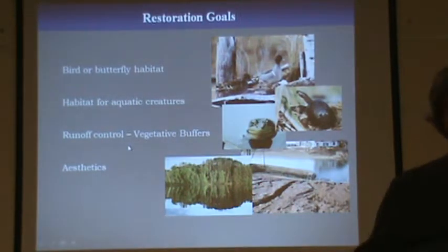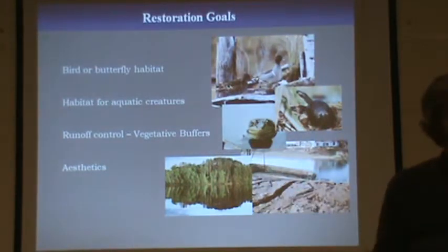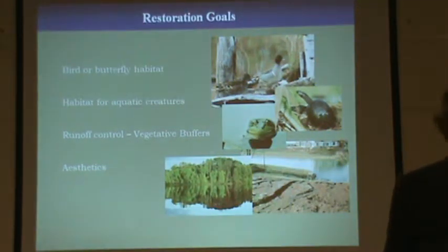Runoff control. You have an erosion problem. Okay, not only from the shoreline but from the house. Can plants help do that?